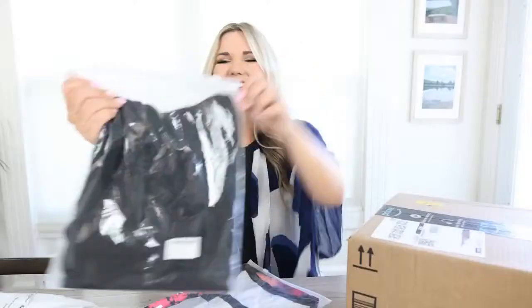All right. Another great find is this travel steamer. Now, you really don't need this steamer for travel, but it works for both.